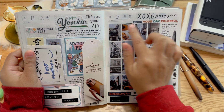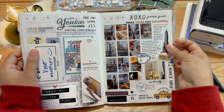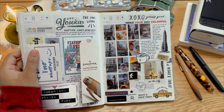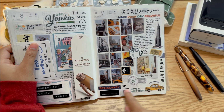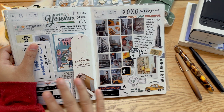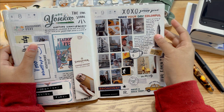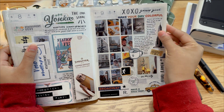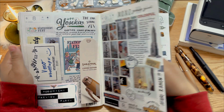The next day, on the 9th, we just went all around New York City and Manhattan and to some museums and to Times Square. I'm sorry if you hear my dog running in there. So yeah, we went to Broadway and we went to so many places. I used so many of the stickers that I actually got at the festival, which was so nice. And we went to the Met and I took some pictures at the stairs. So yeah, I put in here XOXO Gossip Girl. Because if you know Gossip Girl, you know what I'm talking about.